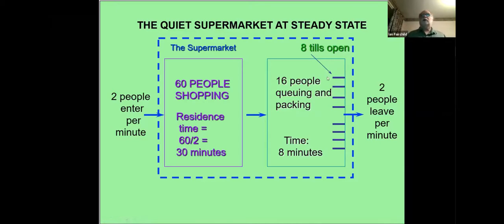And then we look at the tills and we see there are 8 tills open in this supermarket, and there are 16 people queuing and packing.